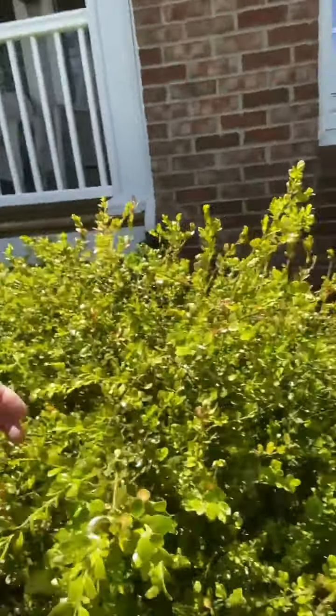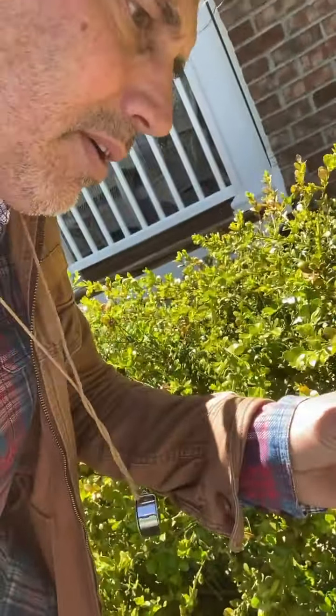Just wanted to give an update from the field at a house here in Setauket. The customer called about their boxwoods, which we've done a couple of videos on, and it's good timing to look at these, because you can see they are all sorts of brown and yellow. We've talked about this a couple of times. It's a pretty devastating insect called boxwood leafminer.